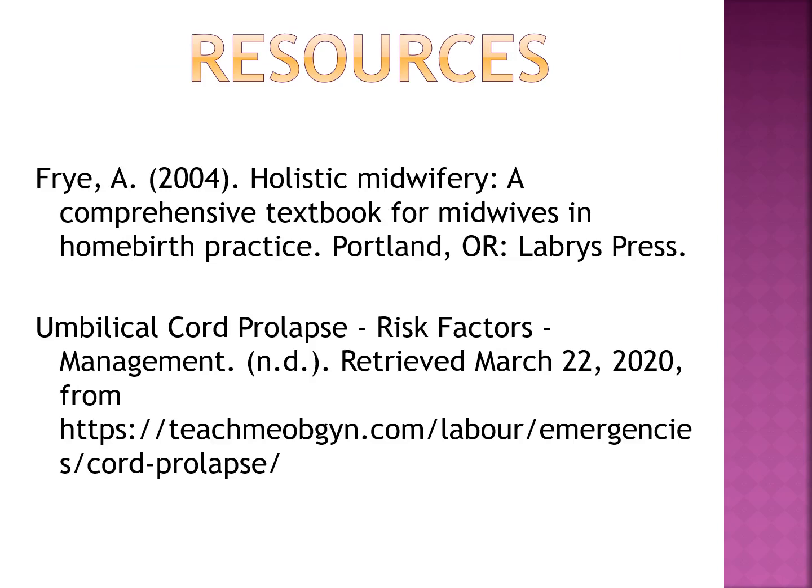So here are the different resources. Anne Frye has a great section on holistic midwifery, especially in the out-of-hospital practice, emergency situation management. And then there's a great resource, umbilical cord prolapse risk factors and management, on Teach Me OBGYN.